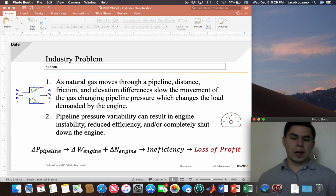When you get out of our operating range, you end up producing inefficiencies, which ultimately results in profit loss for our customers. They pump millions of BTU of gas every single day, and what we're trying to do is maximize that so that they can maximize their profits. Increasing the reliability of the engine now benefits us all.